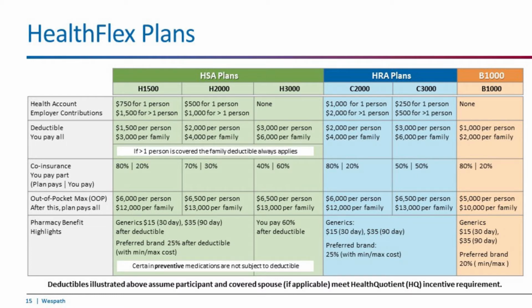Whereas on your far right, the B1000 has a $1,000 deductible, but this is a very rich plan. We as a conference have never been able to afford this type of plan, primarily because it has a plan design with a lot of co-pays for your office visits that are outside of your deductible. We as a conference have always had everything subject to a deductible, even in the days when we had $200 as our deductible.